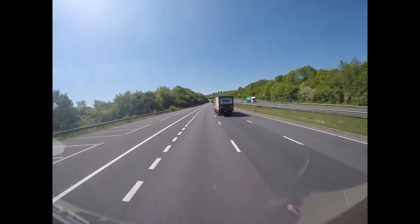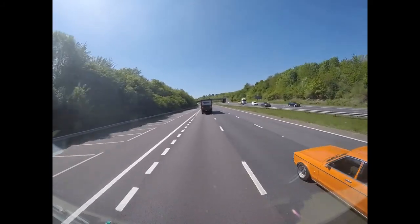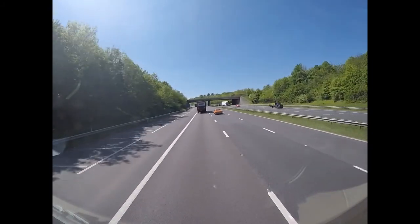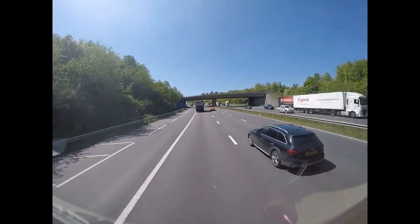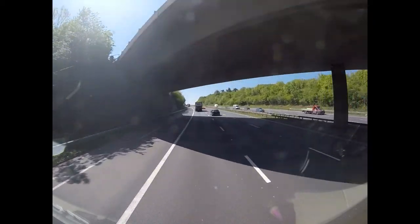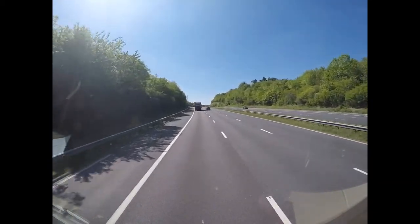Is that what I think it is? A Granada coming up here. Orange Granada. Look at that. See many of those still on the road today. They look quite good nick actually. I think he's done something, he's got some extra wheels and stuff on it. They look nice.